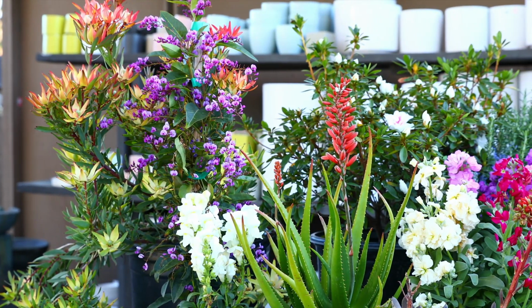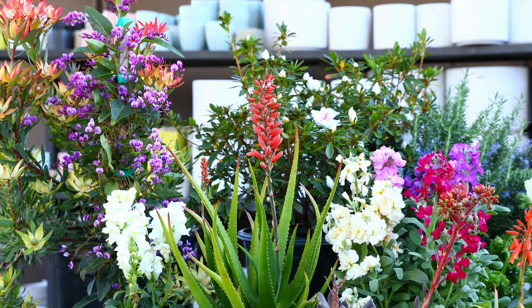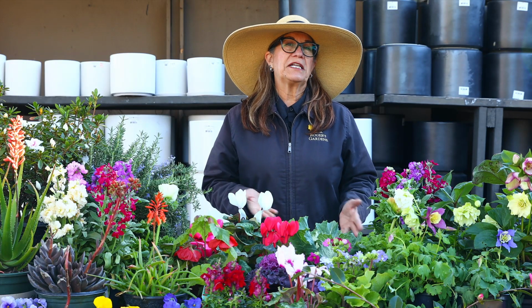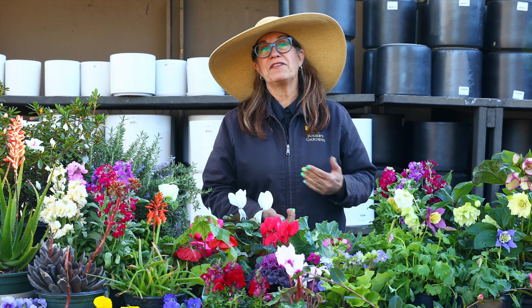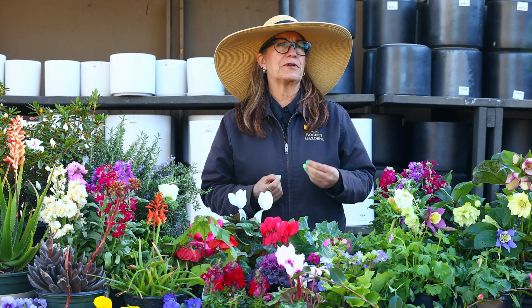Here in Southern California, our cooler weather doesn't really begin until the end of October, and so we consider that our winter, but really it's still fall. So when I'm saying winter color, I hope you understand that winter basically for us starts at the end of October and goes to about the end of February. Not really a natural calendar winter.